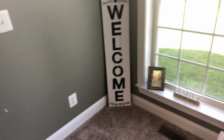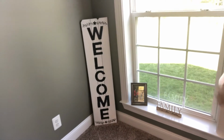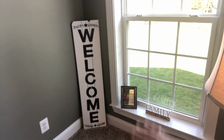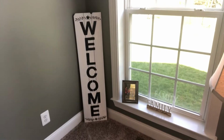And my next item would be my welcome sign. I showed this on Instagram. It's under the oak tree with 3 E's, T-R-E-E-E. And this was an old, faded, weathered looking welcome sign. So I just painted it white with chalkboard paint and got stencils from Hobby Lobby and made the welcome and wrote welcome on there.